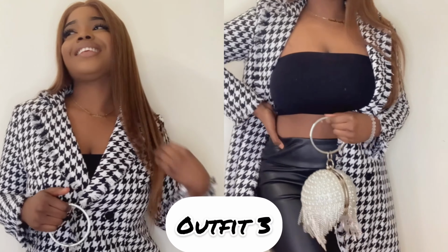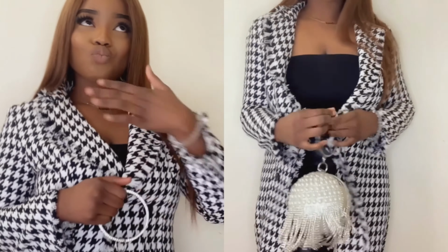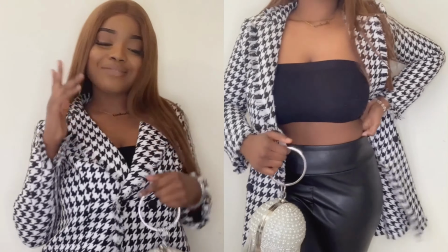Outfit three is screaming boss chick only, period. And I have the blazer jacket paired up with the bandeau or the crop top and the leather pants. And I also paired it up with my pearl purse. Okay, baby, you looking all cute.